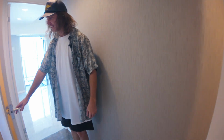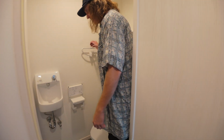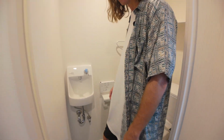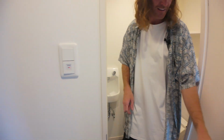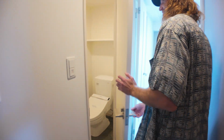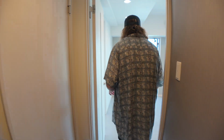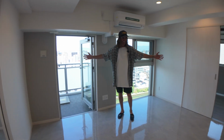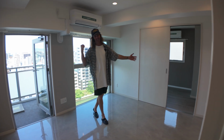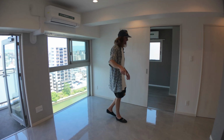But as we come back through here, we then come into the little toilet area. People love Japanese toilets, and I have to say it does not get old. And I love this little sink in here, so you don't have to go back into the other bathroom. But we're slowly getting to my favorite part of this apartment. Now, the rooms in this apartment are very small, but check out the light coming in here, and there's a reason for that. I'm saving that one for last, so stay till the end.